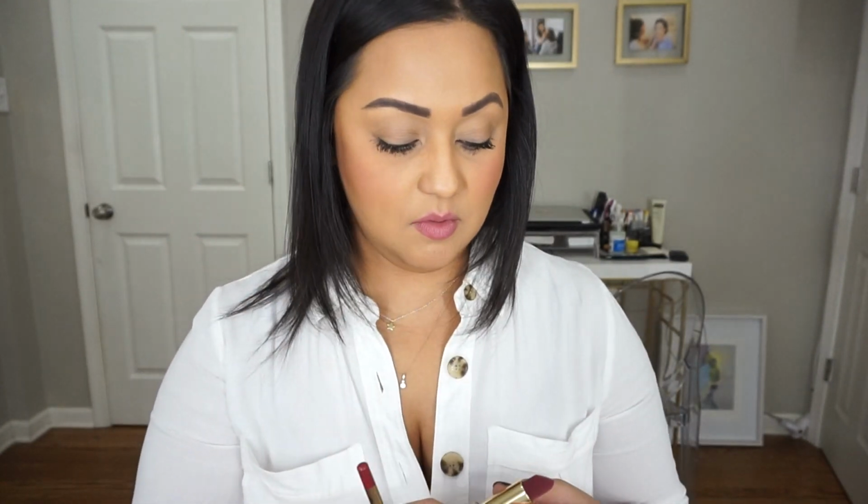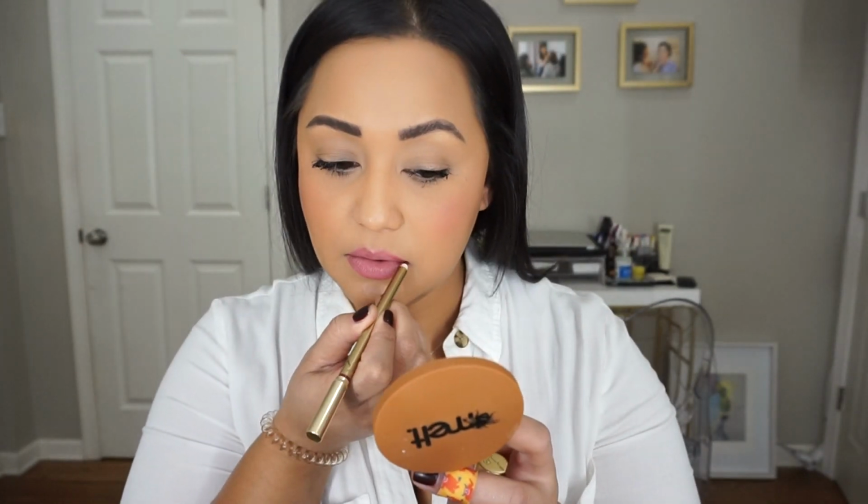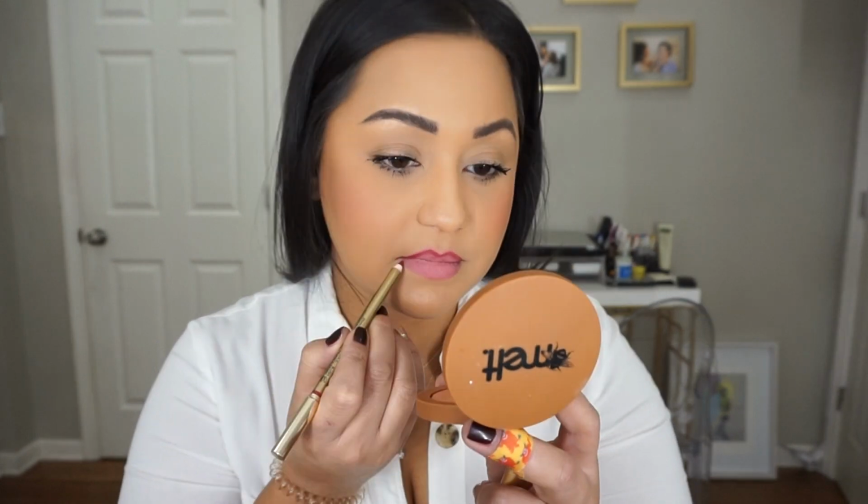All right, guys, so I am going to jump into her limited edition bag and set, which includes the lip liner and the lipstick. I know which one I want to wear today. So I'm going to start off by lining my lip. Oh, the packaging is very pretty. The lip liner is very pretty, very creamy. The color is just lovely.